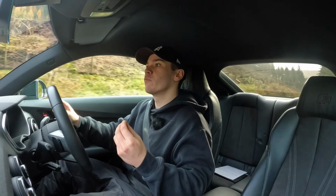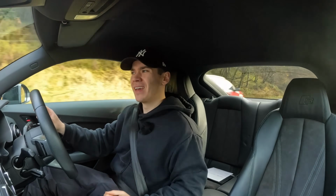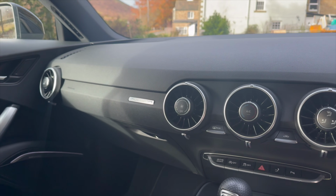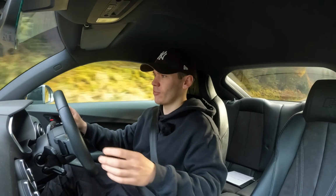So for a lot of people, it makes the cabin look quite basic, and actually I think on pictures it doesn't really do this car any justice. I think when you see a picture of it, you think, oh, it's kind of lazy design, there's not much going on there. A lot of people complain about the air vents as well. They think they're confusing. I've seen someone say you need a training manual to even operate them. I think that can't be further from the truth. I think it's really self-explanatory.